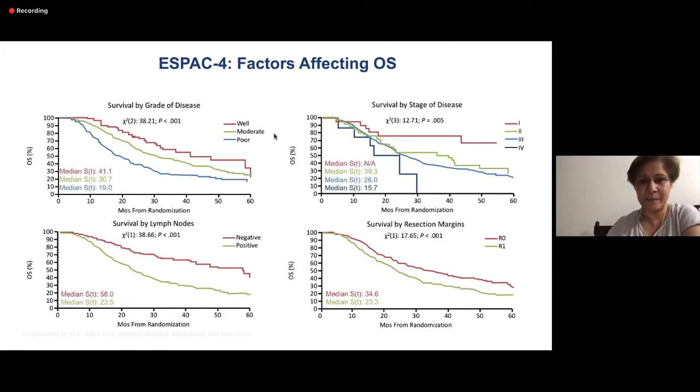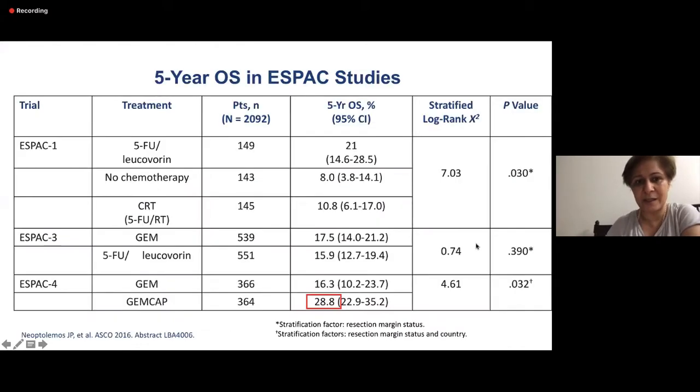And the study showed that well-differentiated patients did better, patients with node negative did better, and those who had an R0 resection did better, so nothing new here. So if we look at all the ESPAC studies, the 5-year survival with ESPAC-1 with the best arm was 21% with 5-FU. And if you look at ESPAC-4, the gemcitabine, capecitabine, it's almost 29 months. So remember this figure of 29 months with ESPAC-4, the 5-year survival.